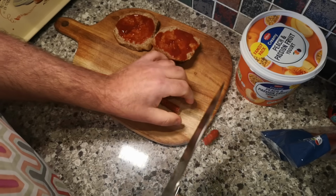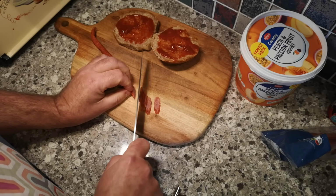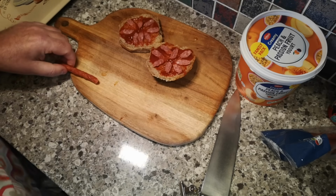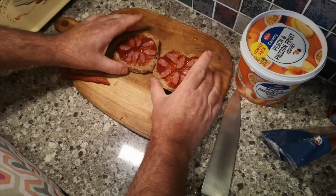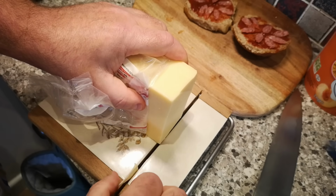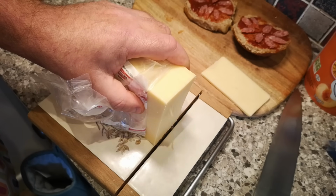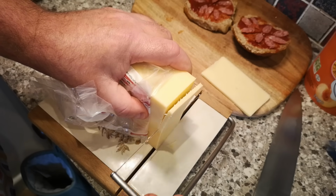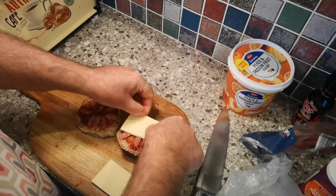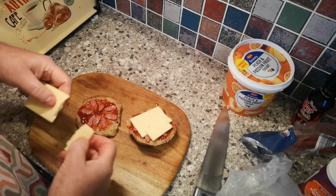Cabanossi. Tiny salami. There we go. So a few thin slices of cabanossi on top of the sauce. Cheese. Maybe too thin. Couple of slices of cheese. So probably just about enough. That's going to go onto the grill now to melt that cheese and warm the bread through as well.